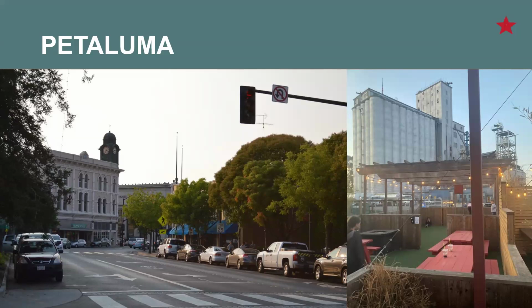contemporary uses. Go ahead and mute that person, please.